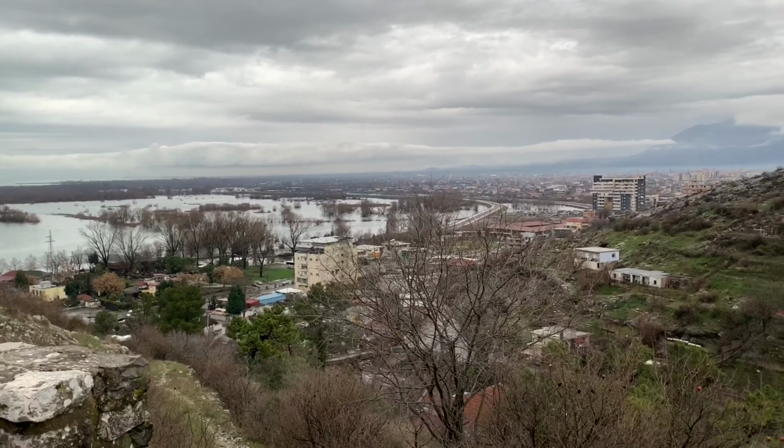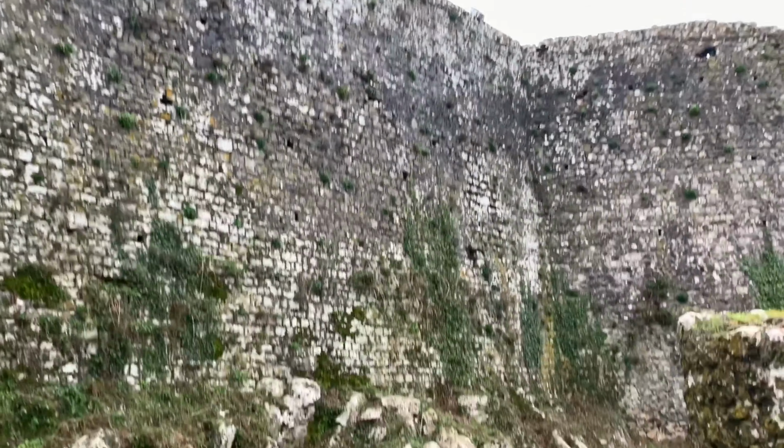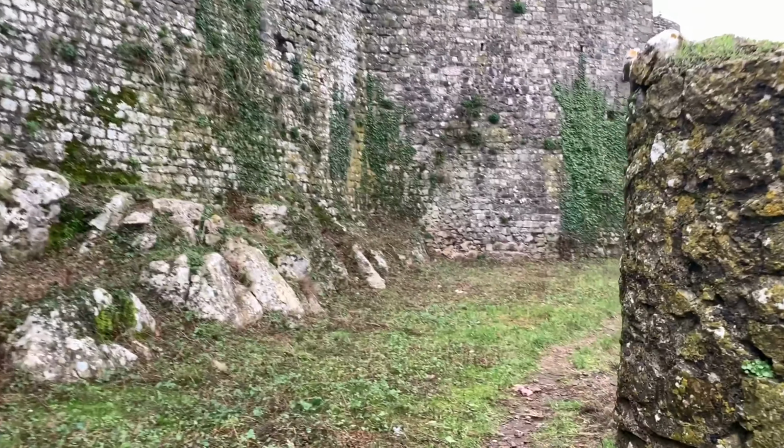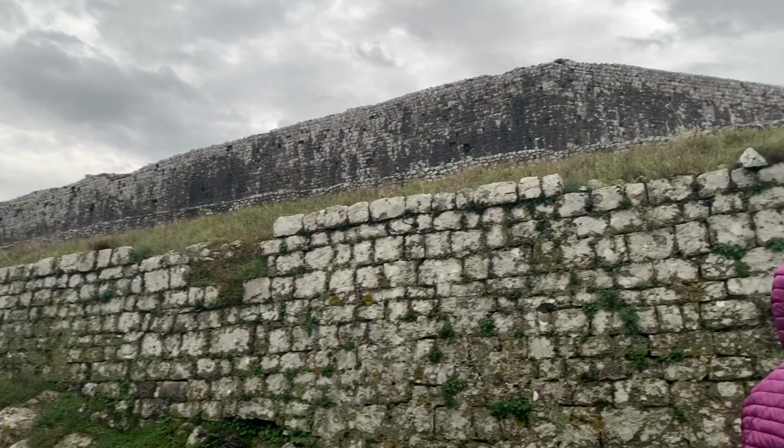Rozafa Castle rises upon a steep rocky hill near the city of Shkoder with an altitude of around 130 meters above sea level. Its surrounding walls occupy an area of 3.6 hectares. Traces from the initial phase of fortification are still visible and represented by polygonal technique masonry.